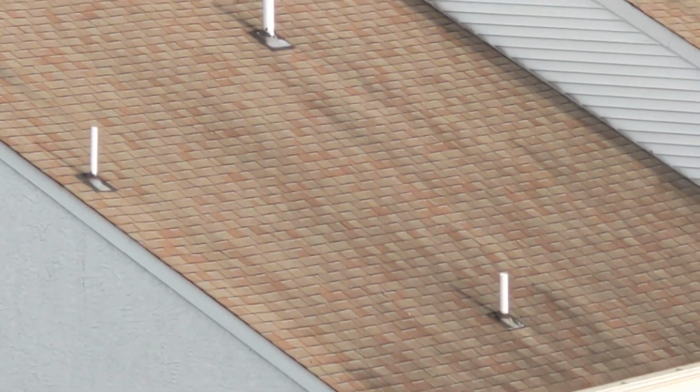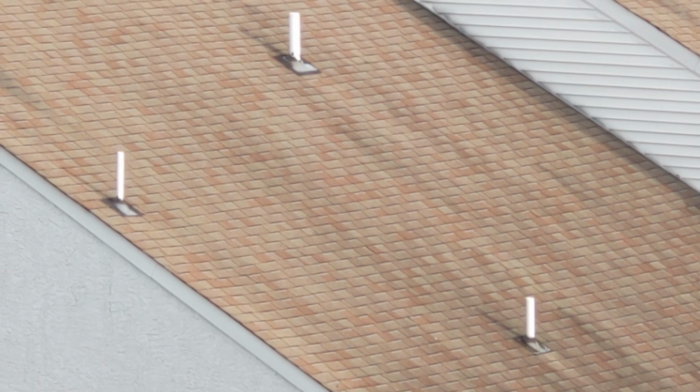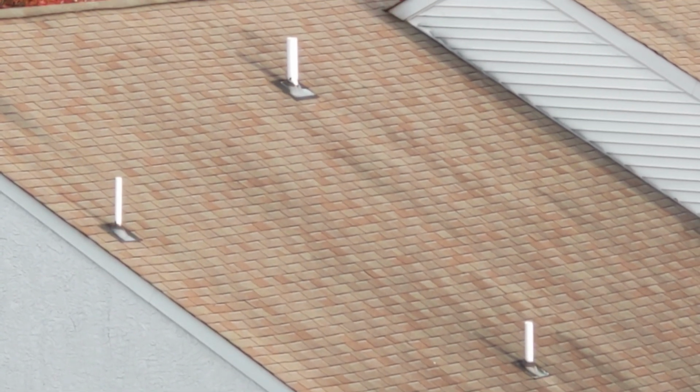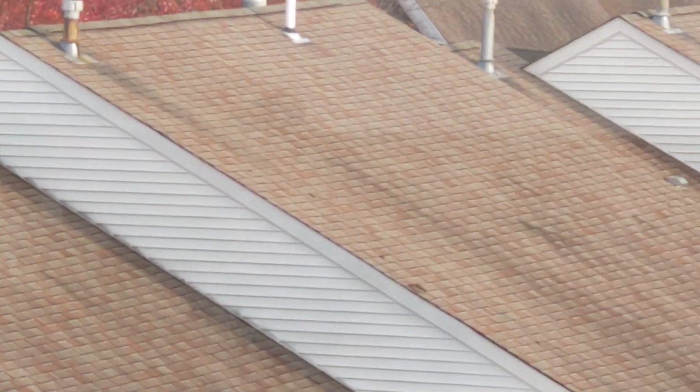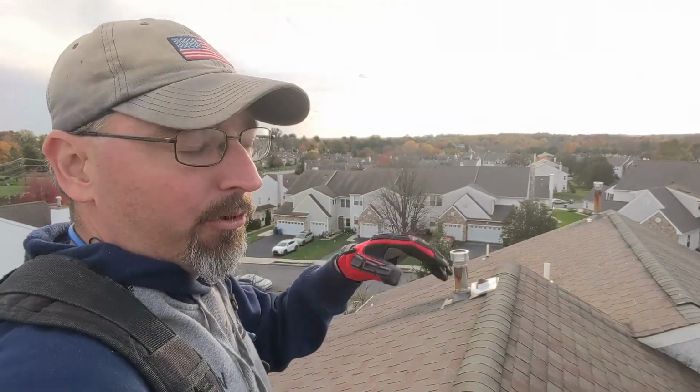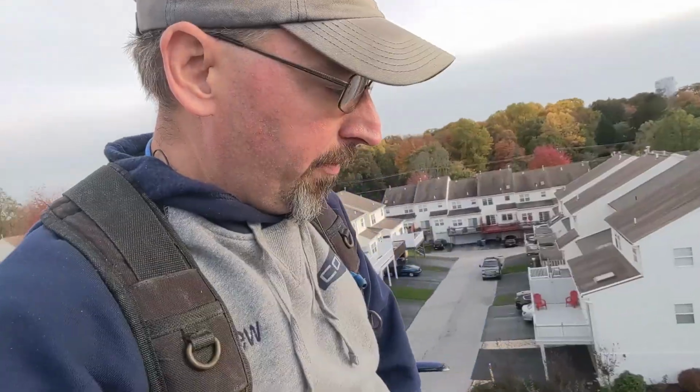And as I just look across at all of the homes that are in here, there's a potential for a lot of you to be having these types of problems, assuming these were all built about the same time, with the same shingles, the same roofing manufacturer, the same company that put them all in, and the same pipe collar. So I wanted to make you aware of that.